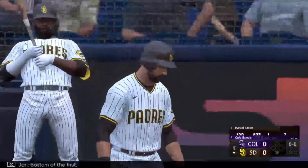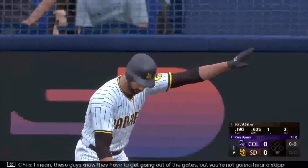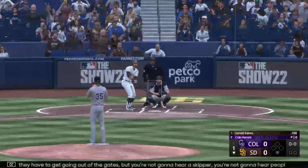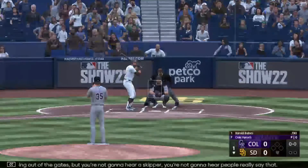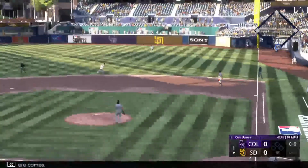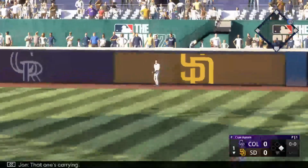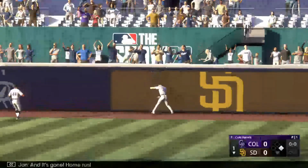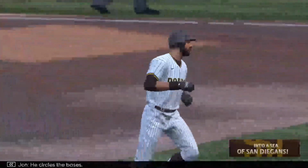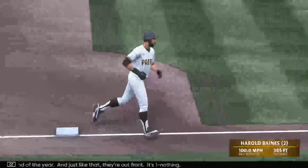Bottom of the first, stepping in for San Diego, Harold Baines. Leading up. I mean, these guys know they have to get going out of the gates, but you're not going to hear a skipper really say that. And here it comes. Fly ball, pretty well struck right field. That one's carrying. And it's gone! Home run! He circles the bases, his second of the year, and just like that, they're out front. It's 1-0.